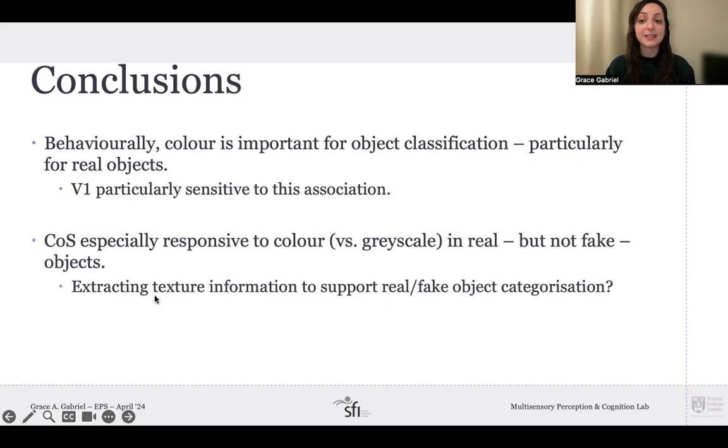Given previous studies showing heightened activation in the collateral sulcus for visual texture information, it's possible that in our study, increased activity in the COS would reflect the extraction of texture information, which supported the categorization of real versus fake objects in our tests. Thank you.